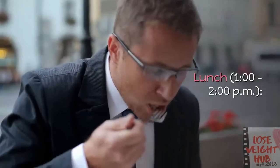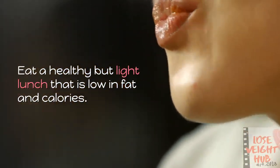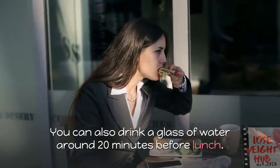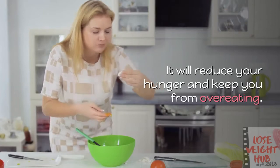Lunch, 1 o'clock to 2 p.m. Eat a healthy but light lunch that is low in fat and calories. You can also drink a glass of water around 20 minutes before lunch. It will reduce your hunger and keep you from overeating.